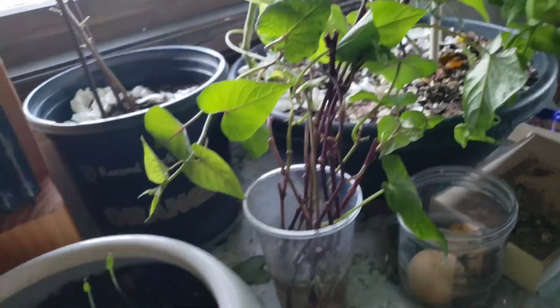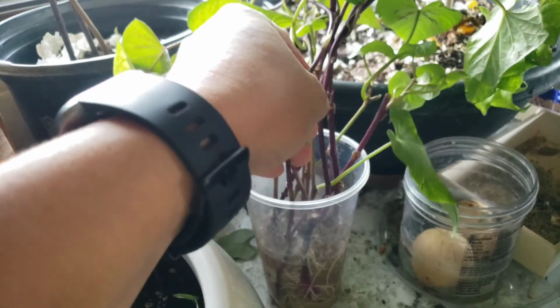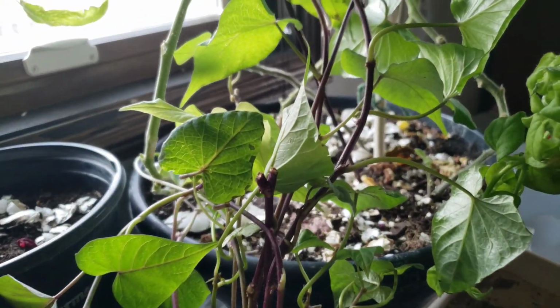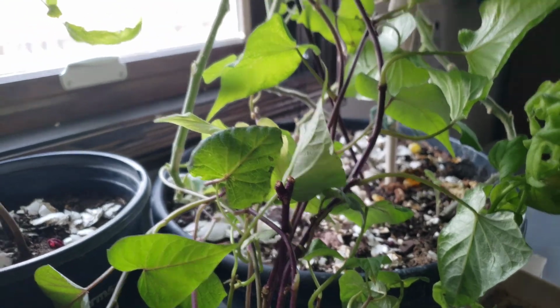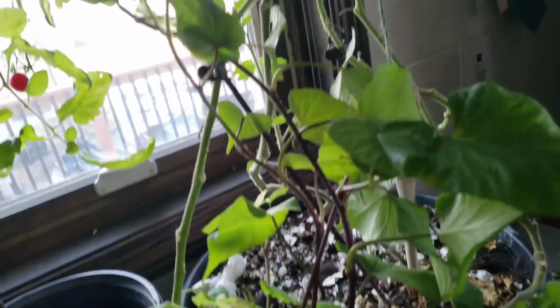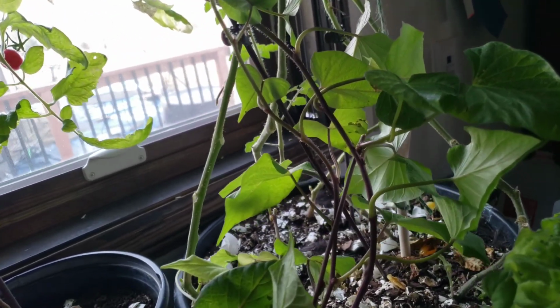Then if it's getting longer, I plant it in the pot, and later on, when the weather is really nice, that's the time that I transfer it to the ground or whatever area I want to plant.